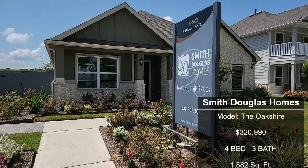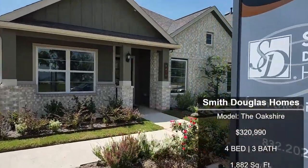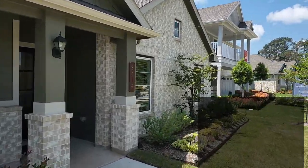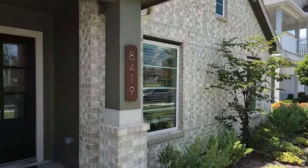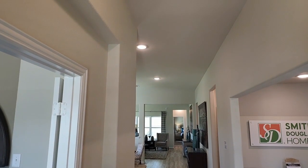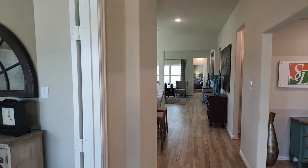Today we are in the community of Foster Lakes and we are viewing a beautiful home built by Smith Douglas Homes. This home is called the Oakshire. The Oakshire is a 4-bedroom, 2-bath home. It's a little over 1,800 square feet and the starting price is going to be a little above the $300,000 mark.